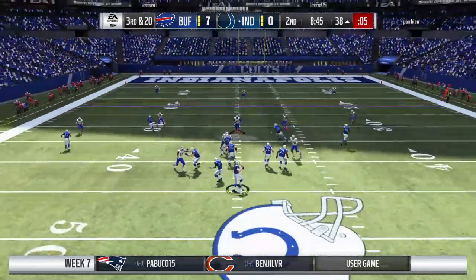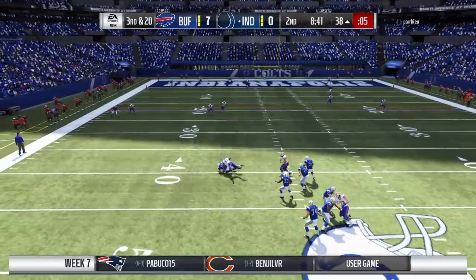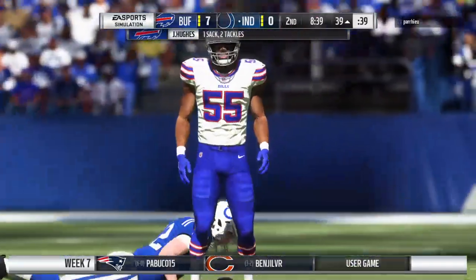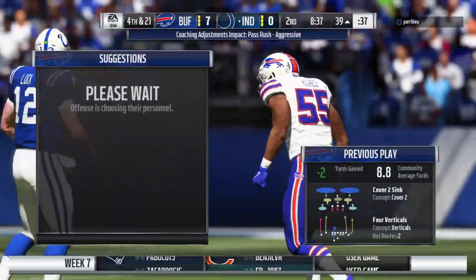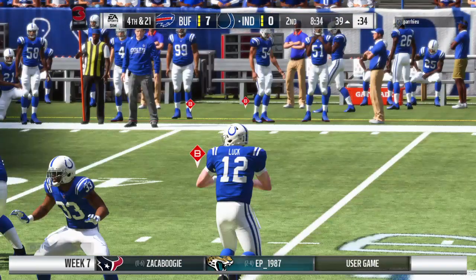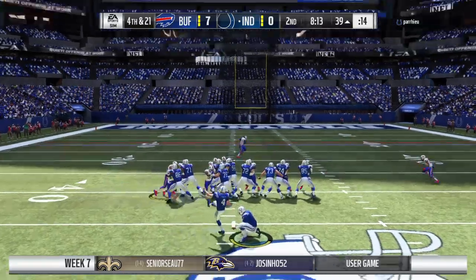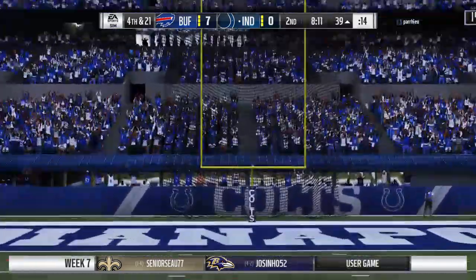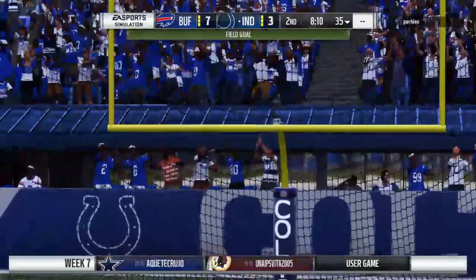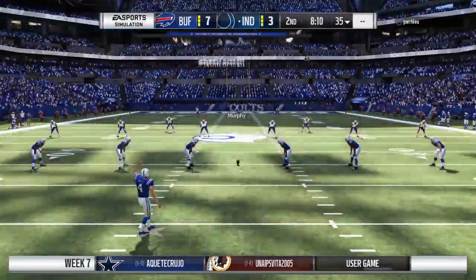Out of the gun, Luck. He's going to go down again. Jerry Hughes. He's the one to get him, and that's sack number 7 for him on the year. And now Adam Vinatieri. He's into his 40s now. You'd think low to mid-50s, probably about the outside of his range. This will be from 56 yards out. And his kick is good. He got every bit of that one as it's good from 56 yards out.